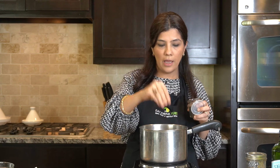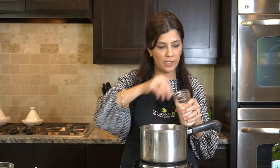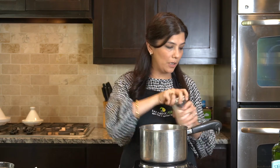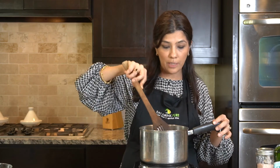So I added some ginger, a knob of ginger, and now I'm adding a few peppercorns, some pink salt. Again, I use pink salt more now than regular table salt because it has more nutrients. It's a great source of potassium and magnesium. And it has more nutrients that your regular table salt doesn't.